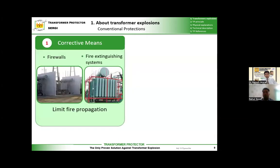Now, going further, we have conventional ways to fix this, which come under corrective means and preventive means, and we have bifurcated them as shown in the presentation in front of you. So corrective means we talk about firewalls and fire extinguishing systems, which cover water-based systems, high velocity water spray systems, emulsifiers, any extinguishing system. Corrective means are mainly to limit the propagation of the fire. So it is important to note here that firewalls and fire extinguishing systems are there to limit the propagation. They are not actually working to prevent explosion on the transformers, right?